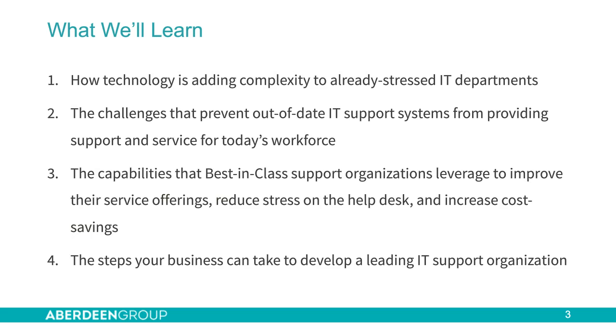We're going to look at the capabilities that a best-in-class support organization leverages, the capabilities and strategies they're following that improve their service, improve their ability to provide support, and overall reduce stress and demand on their help desk and help them realize cost savings. And we're going to look at some steps that businesses can take to build their own leading best-in-class IT support organization.